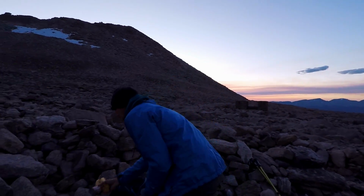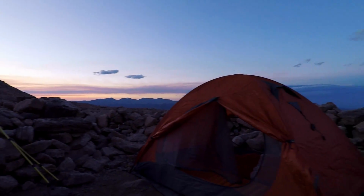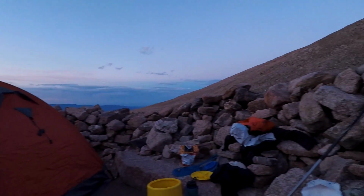Alright, so we've got camp set up, got the tent, trying to make some sense out of all of this mess right here. Need to filter water. I'm not looking forward to that. We gotta find somewhere where it's deep enough. But yeah, we are here, getting settled in, and about to be done for the day.